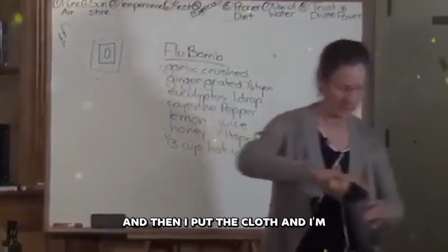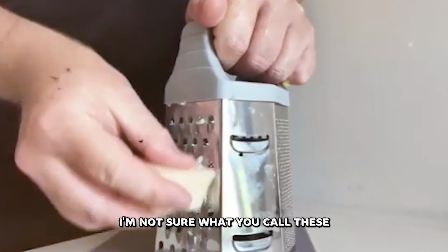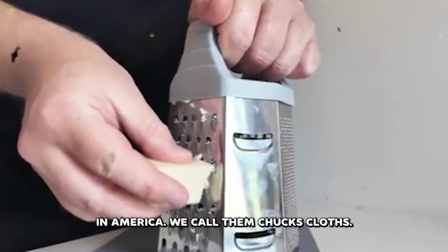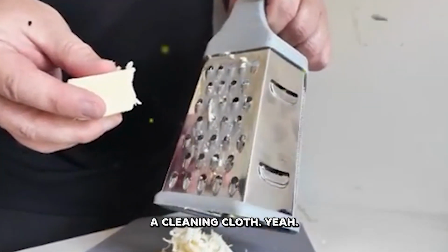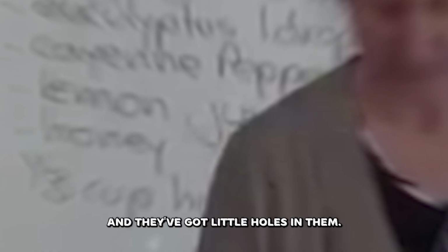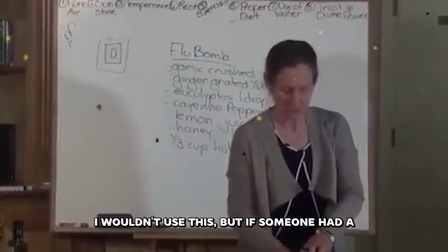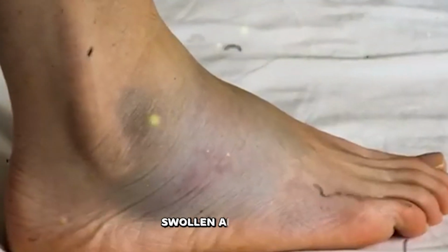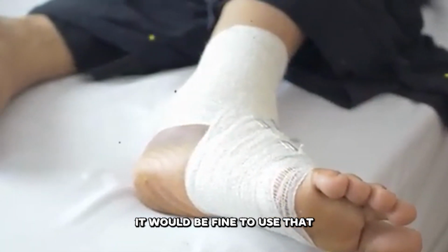And then I put the cloth that I'm going to make the poultice on down. I'm not sure what you call these in America. We call them Chux cloths. I guess that's the brand name. But I guess you call them a cleaning cloth, yeah? And they're disposable, and they've got little holes in them. If someone had breast cancer, I wouldn't use this, but if someone had a swollen ankle or a sprained ankle, it would be fine to use for that.